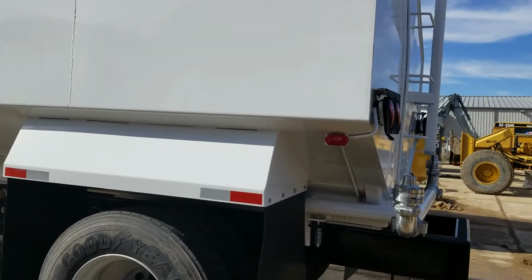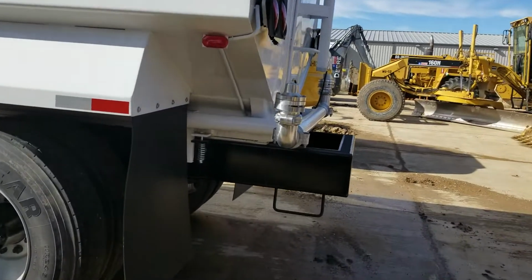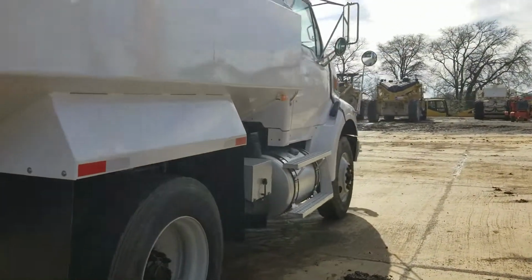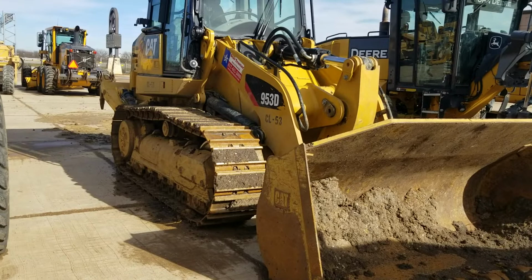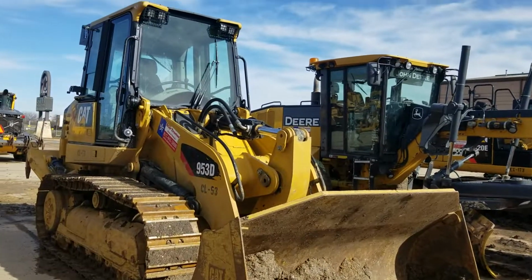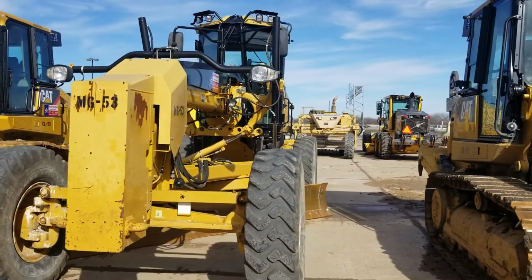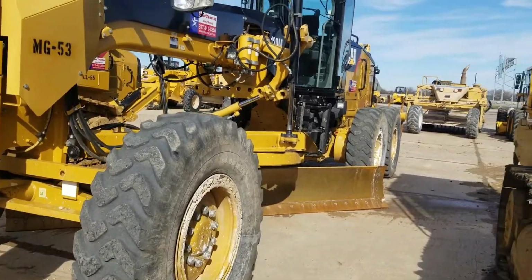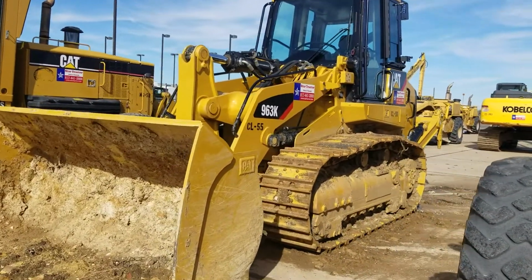We just picked up this beautiful gem. 2,000 gallon water truck. One of our Cat 953Ds. Like I said, these just came in off rent. Beautiful Cat 120M. One of our brand new 963Ks.